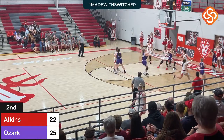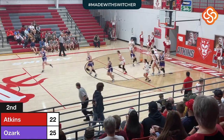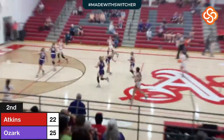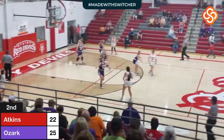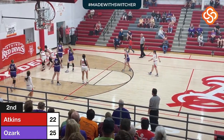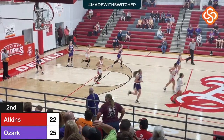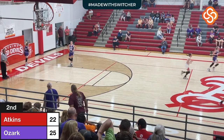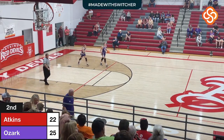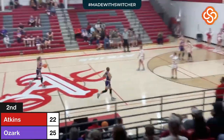So they'll be inbounding underneath the goal. They get it into Burns. Burns a shot, no good. And the Red Devils finally grab that board by Josie Taylor. And she gets it off to Katie Keister. Katie in the corner, wide open. Jordan Crawford, three is no good. May fighting for the board, goes out of bounds to the Hillbillies. 2:01 left here in the first half. 25-22, Ozark over your Atkins Lady Red Devils.